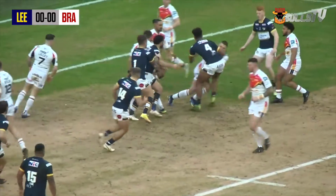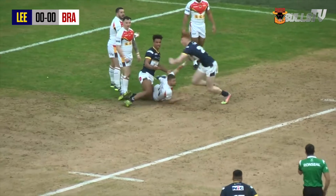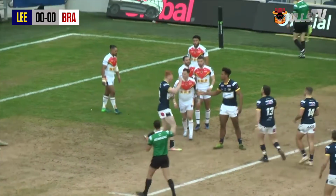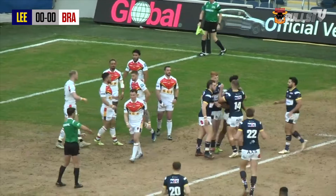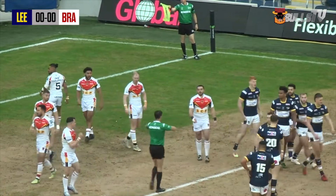Myler looking to put Walker under pressure. Jack Walker, his first test at fullback. He's lost the ball. And it's an error from Jack Walker, 5 metres out from his own try line. And that will give the Leeds Rhinos scrum head and feed.